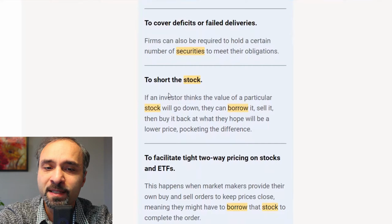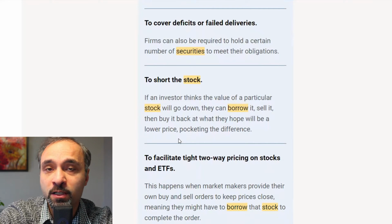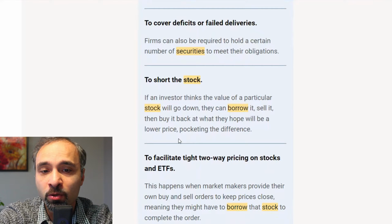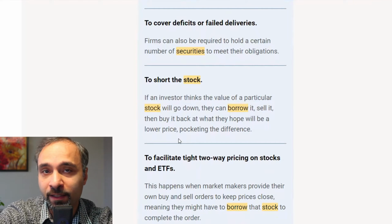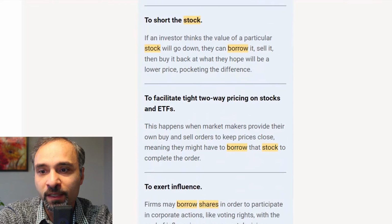Third reason specified here is to short the stock. If an investor thinks the value of a particular stock will go down, they can borrow it, sell it, then buy it back at what they hope will be a lower price, pocketing the difference. That could be another reason why stock lending could be applicable there.